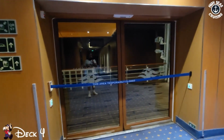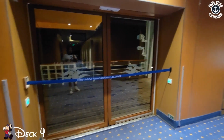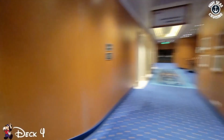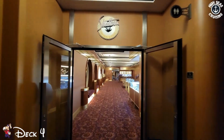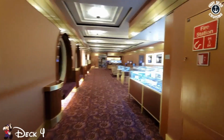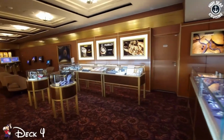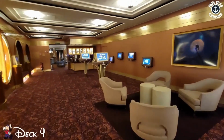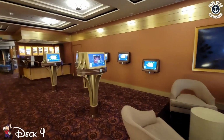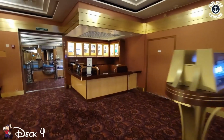And you do have access to go outside on the walk-around deck. It is temporarily closed because the winds are extremely high, but you have entrances on both sides of the ship to get out there. We're going to move forward on deck 4, and you have Shutters. There's also a section for jewelry shopping here on deck 4. You have the Shutters so you can come and take a look at any pictures you've had taken on board the ship.